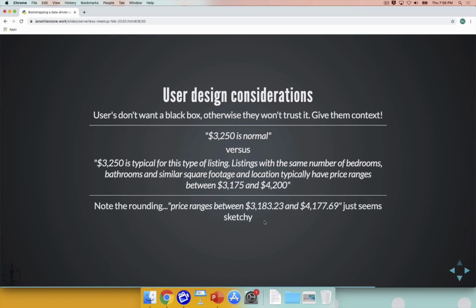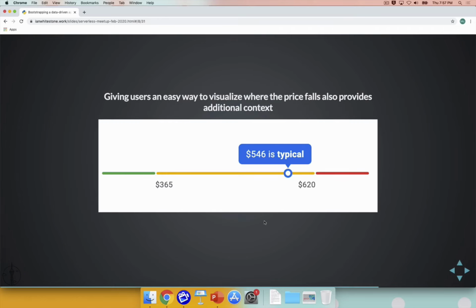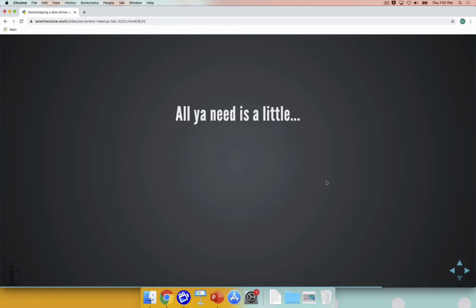And there's other simple things you can do, like round your values. Don't give the illusion that you have this crazy amount of accuracy down to the decimal place, because you don't. And then give users an easy way to visualize this. This graph gives them additional context, right? Not only do we know it's typical, just like I showed in the previous example, we know that this is borderline expensive, right? It's almost at that upper end of the distribution.